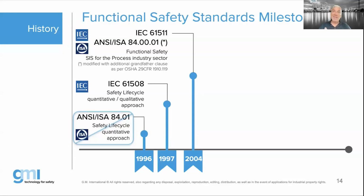And back in the US, as you have seen, the ISA 84, we crossed it out there. The 1996 version has been replaced with a new version, called ISA 84.01 with an asterisk. The asterisk means the US adopted it with one additional clause to the IEC 61511 standard, and we call that the grandfather clause. The grandfather clause, in a nutshell, says that we do a gap analysis on an old existing installation. We see how far the gap is from the new requirements of the IEC 61511, and that gap needs to be closed in order to achieve your safety.